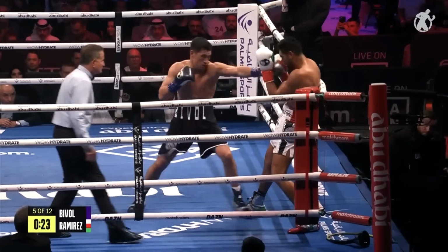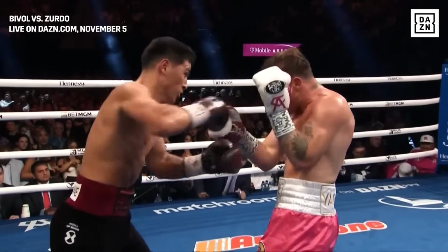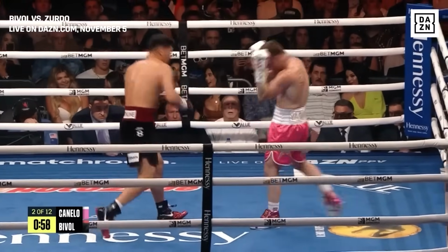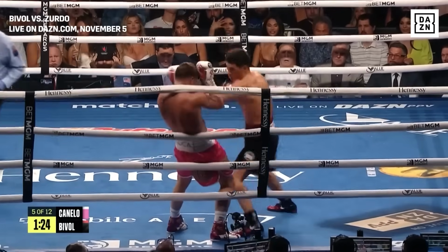Bivol's best work is from the outside, using his footwork to get in and out of range. He has fast combinations, great accuracy, and precise timing. Loading up, even if you block those shots. But you can see when Bivol throws the 1-2. Look at him go!